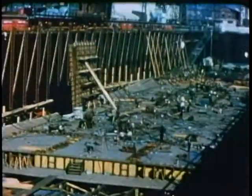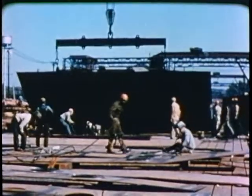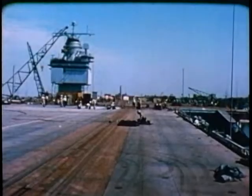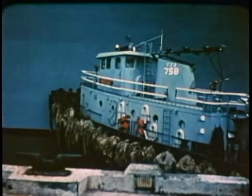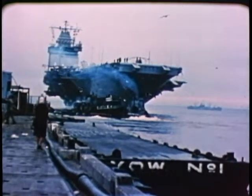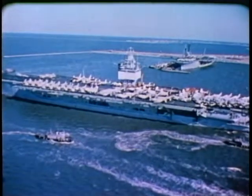In 1960, not long ago in the calendar of history, a new navy began to emerge. The ships of this new navy would be atomic powered. Now this new navy has come to life, the most flexible instrument of sea power ever known.